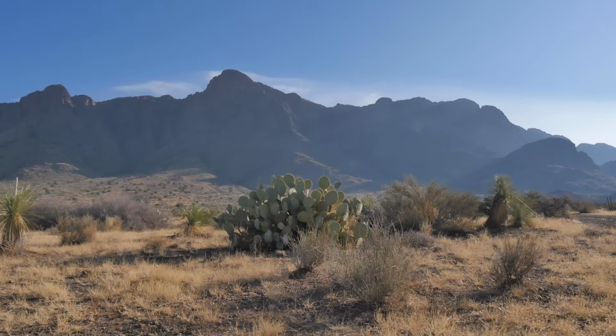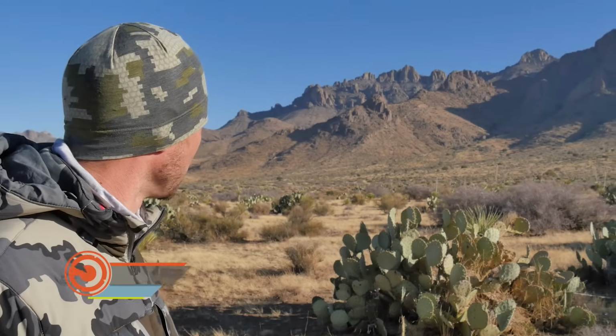Well, here we are, morning of day 3. Started off pretty rough. It's been pretty windy all morning. You can see it's calmed down quite a bit now.